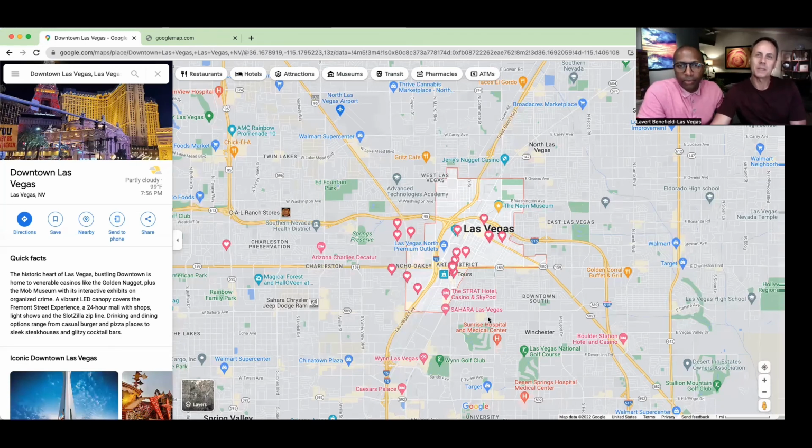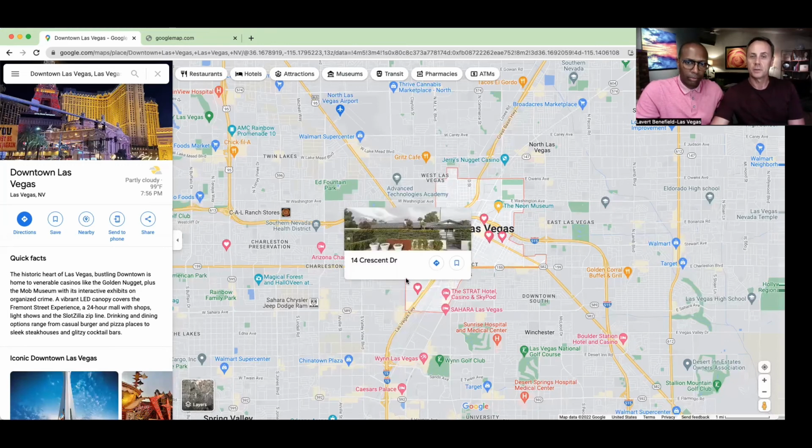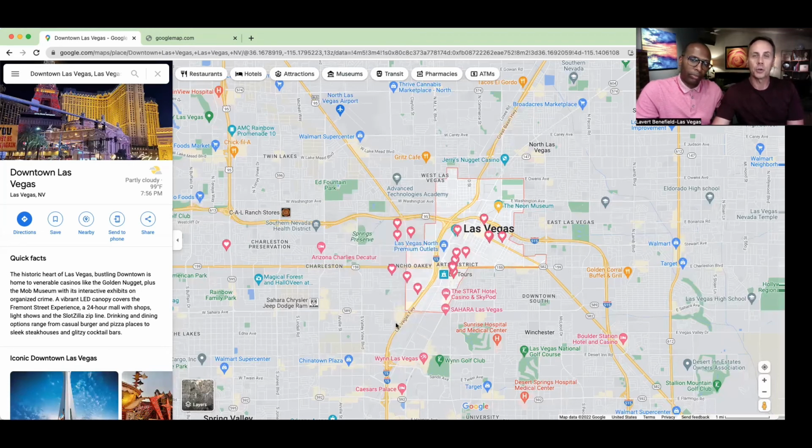What we've done is we picked out a couple neighborhoods that are just west of the downtown area, or the outline of the downtown area that we showed you. There were a couple of homes, this is one that we showed you, the other one, and yet the other one. What we're going to do is show you a couple more neighborhoods.